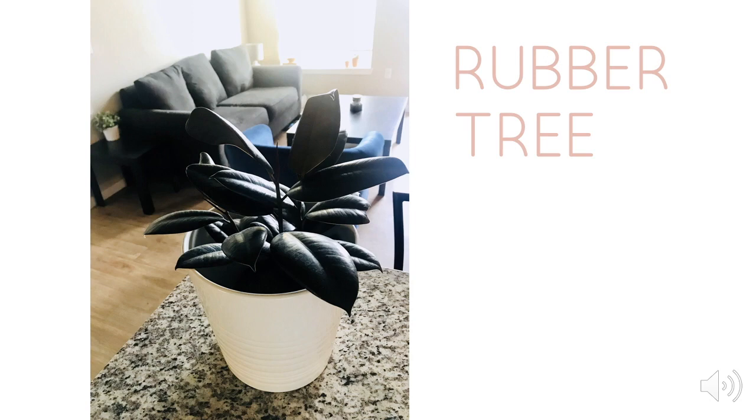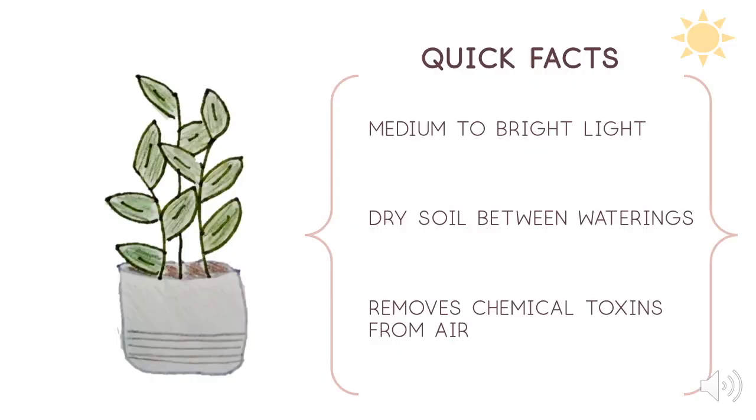Rubber tree is the last plant we will talk about. Rubber trees actually feel like rubber and can have a unique charcoal green color. Rubber trees need medium to bright light. It's probably okay to place this plant a bit further from a window. Something that is common between all three plants is that the soil needs to be dry between waterings. Finally, this plant removes chemical toxins from the air. I'm not too sure how, but how neat.